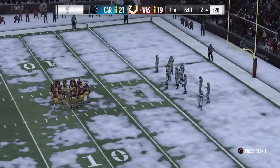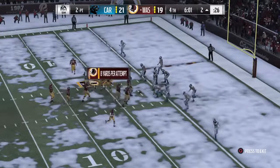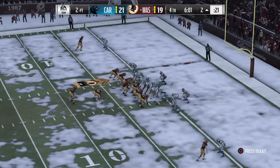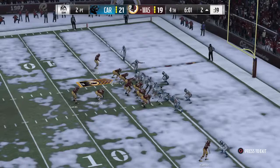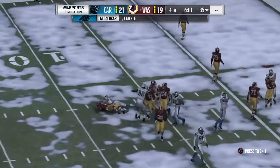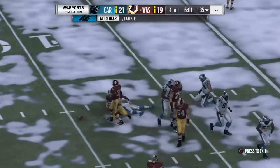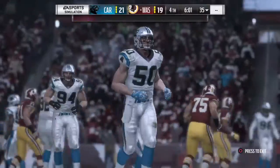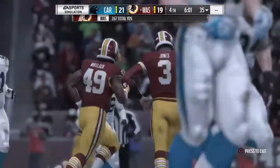All right, now a big 2-point conversion attempt still to come. Here we go. Green, 39. Green. Back to throw. Jones under pressure now, and he's going to go down. Sacked back around the 8. And the failure to convert and tie the game. Now the pressure shifts back to the defense.